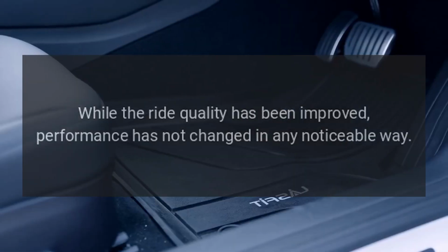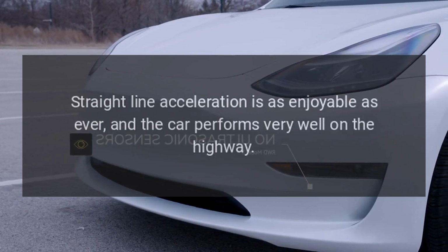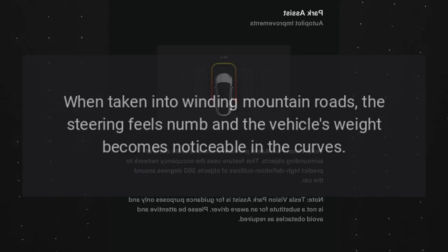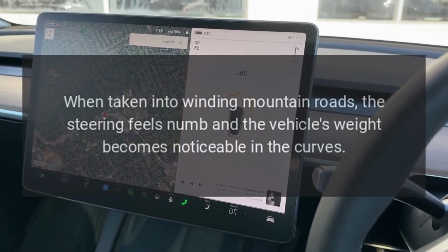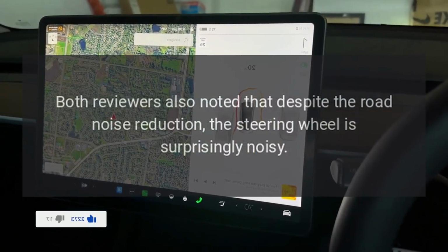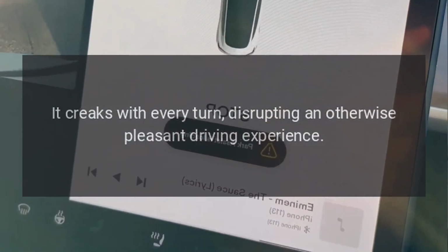While the ride quality has been improved, performance has not changed in any noticeable way. Straight-line acceleration is as enjoyable as ever, and the car performs very well on the highway. When taken into winding mountain roads, the steering feels numb and the vehicle's weight becomes noticeable in the curves. Both reviewers also noted that despite the road noise reduction, the steering wheel is surprisingly noisy. It creaks with every turn, disrupting an otherwise pleasant driving experience.